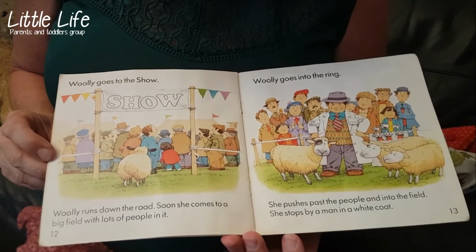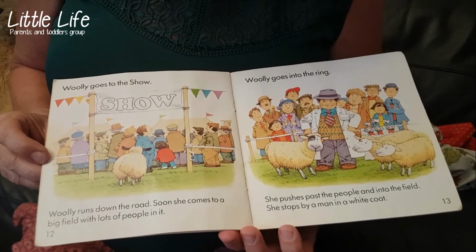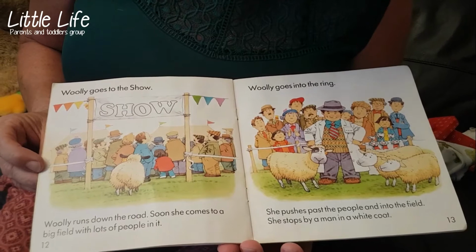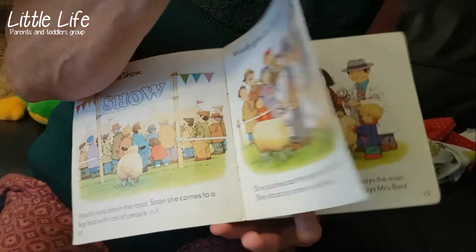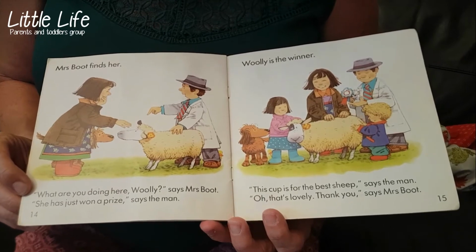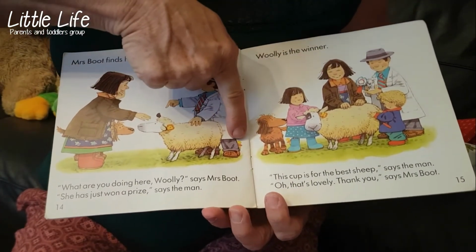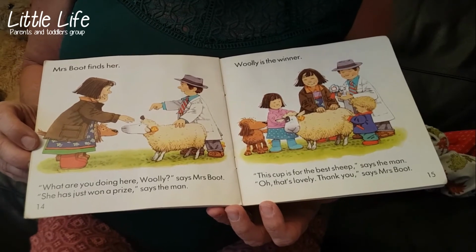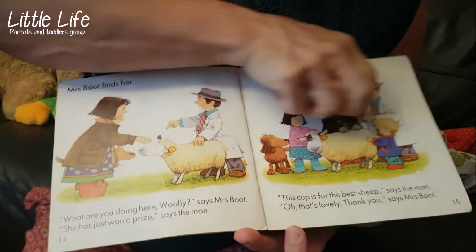Woolly goes into the ring. She pushes past the people and into the field, and she stops by a man in a white coat. Right, where's the duckling gone this time? I can't see him. Can you? Ah, look. There he is, on the man's shoulder. This can be quite tricky sometimes, finding the duckling, can't it? Mrs. Boot finds her. What are you doing here, Woolly? says Mrs. Boot. She has just won a prize, says the man. Ah, I spotted the duckling this time. There it is. Woolly is the winner. This cup is for the best sheep, says the man. Oh, that's lovely. Thank you, says Mrs. Boot. Okay. Ah, there's the duckling down by the Wellington boot.